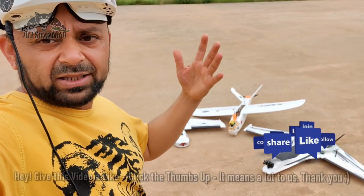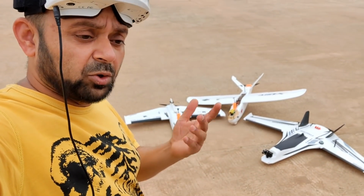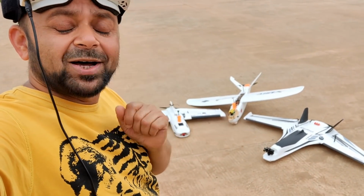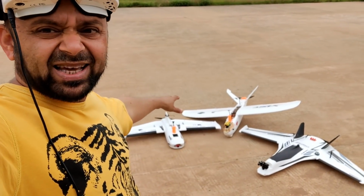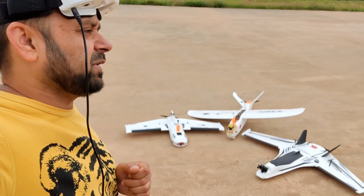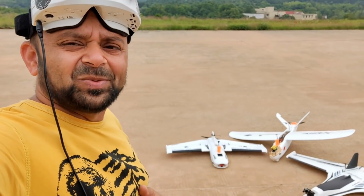Either winds calm down and I'll attempt it again, I have enough batteries, or wait for another day and I can prepare the Mini Talon as a backup plane just in case. We need a backup plane for the FPV chase. So we'll call it a day.